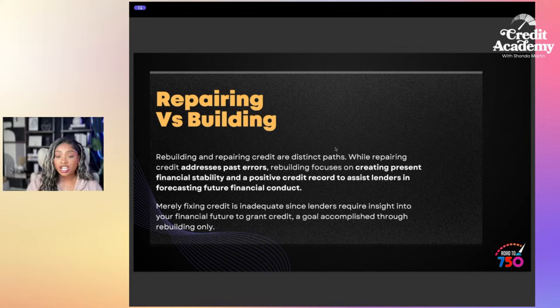Because honestly, you can rebuild without repairing, technically. However, you cannot repair without rebuilding. That's the difference. Rebuilding and adding positive reporting accounts to your credit report, that's where you're going to get your points. That's where you're going to see the major difference in your credit profile. That's where you're going to actually start to see approvals and see your borrowing power increasing. That's when you're going to notice the difference. If you are only focused on repairing, I have news for you. You're just wasting your time.